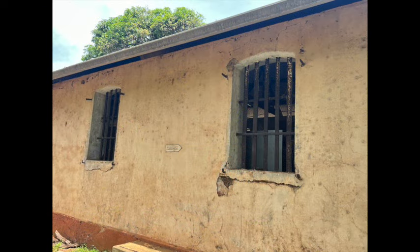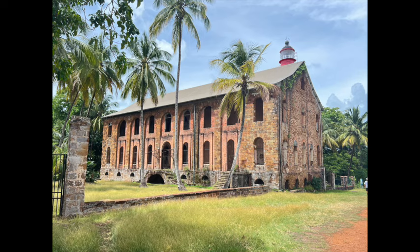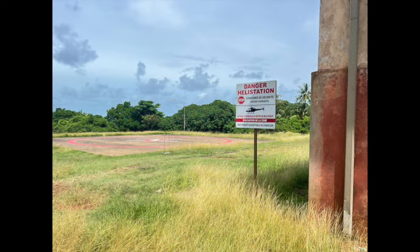Here is a little bit of a reminder as to what these buildings were used for with their bars, and today a lovely young couple enjoying a romantic moment. Then I look at this big building, and I can only assume that might have been the cells. And here we have a touch of modernization, a helicopter pad.